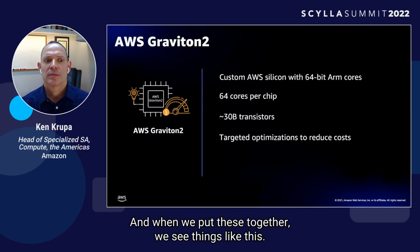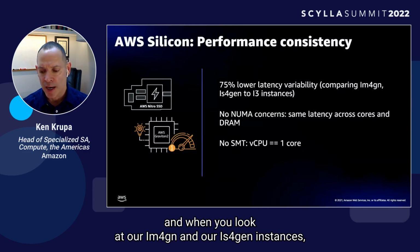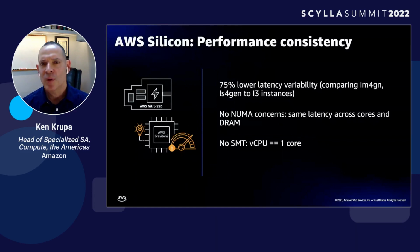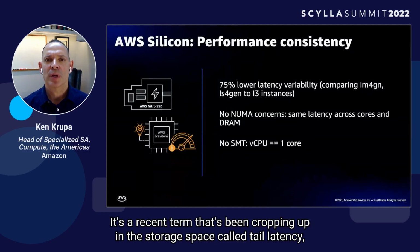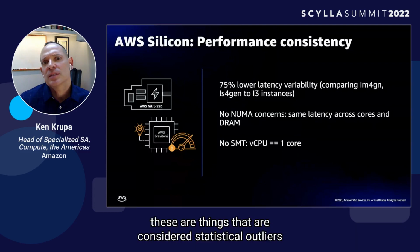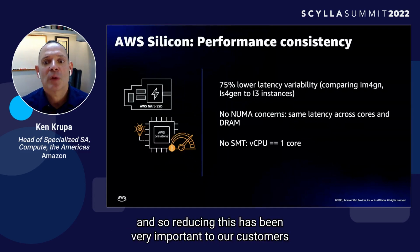And when we put these together, we see things like this. So we've got the Nitro cards, and we've got the Graviton2 instances. And when you look at our IM4GN and our IS4GEN instances, comparing them to i3 instances, you see things like a 75% lower latency variability. Now, why is that important? Why is latency variability important? So you might sometimes hear a recent term that's been cropping up in the storage space called tail latency. And the way I see it in layman's terms, when you think of things at the tail of a graph, these are things that are considered statistical outliers, but in certain contexts can create big problems, particularly at scale. And so reducing this has been very important to our customers.